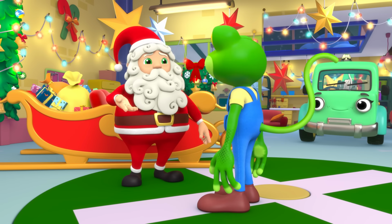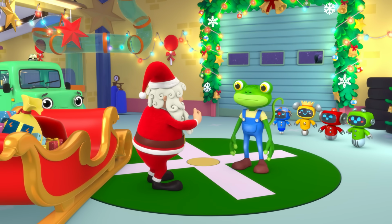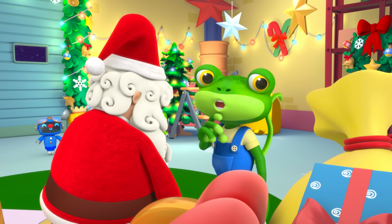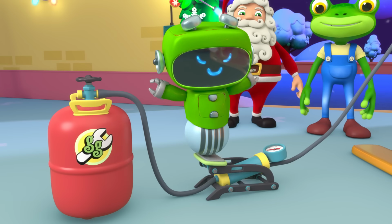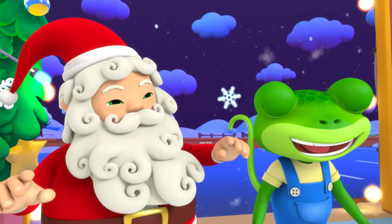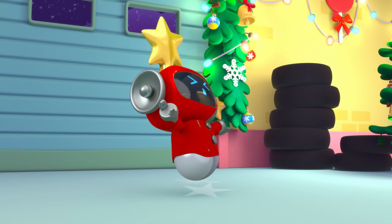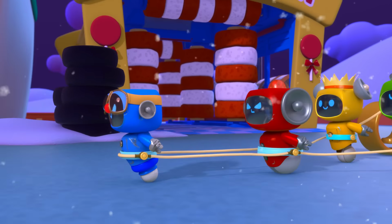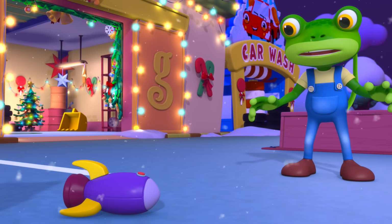Gecko, I need your help. My reindeers are ill, so my sleigh won't fly, and I need to ride it through the sky. If I don't deliver all these toys, there'll be no Christmas for the girls and boys. Don't worry, Santa. We'll get it flying. That's it.